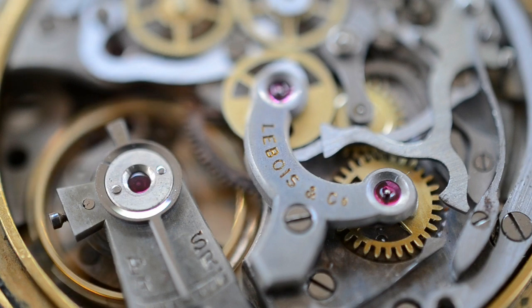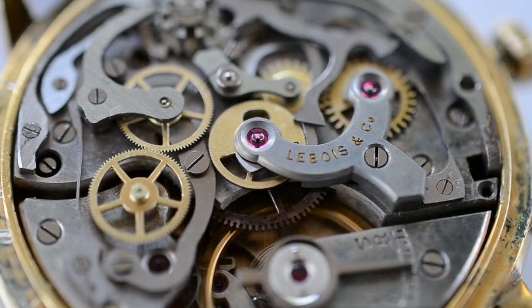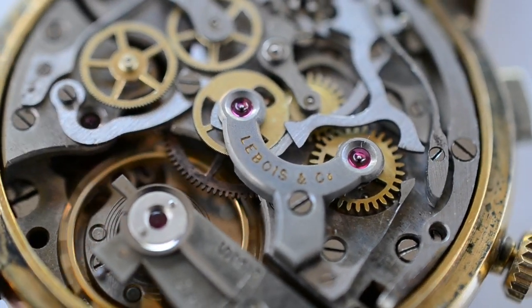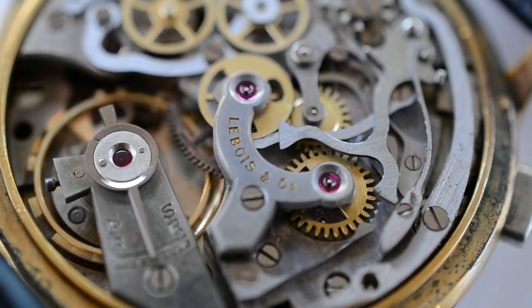Then there is the movement, of course, ticking along smoothly at 18,000 beats per hour. It's a gorgeous Valjoux 22 column wheel chronograph movement, which, after it was being serviced by a watchmaker a few years ago, is still running perfectly.